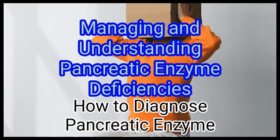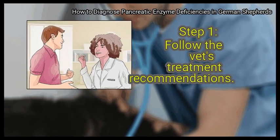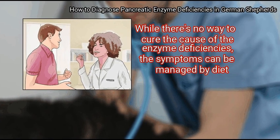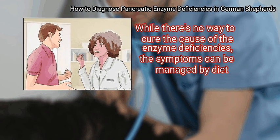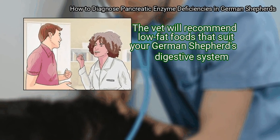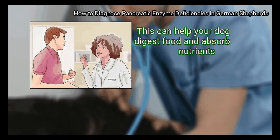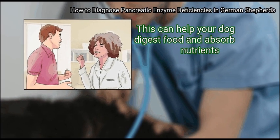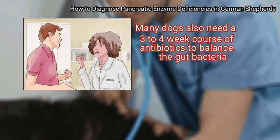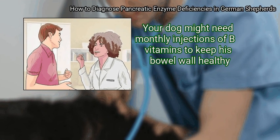Method 3. Managing and understanding pancreatic enzyme deficiencies. First is follow the vet's treatment recommendations. While there's no way to cure the cause of the enzyme deficiencies, the symptoms can be managed by diet. The vet will recommend low-fat foods that suit your German Shepherd's digestive system. You'll also need to mix replacement digestive enzymes into every meal. This can help your dog digest food and absorb nutrients. Many dogs also need a 3 to 4 week course of antibiotics to balance the gut bacteria. Your dog might need monthly injections of B vitamins to keep his bowel wall healthy.